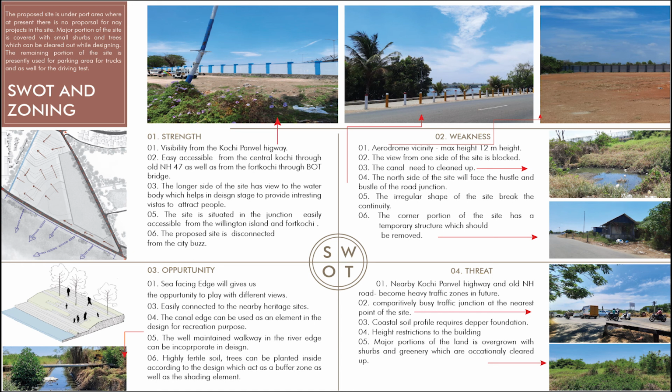The longer side of the site has a view to the water body, which helps in the design stage to provide interesting vistas to attract people. The site is situated at the junction, easily accessible from Wellington Island and Fort Kochi. Then, the proposed site is disconnected from the city bus.